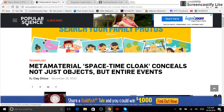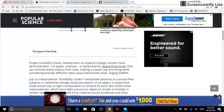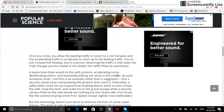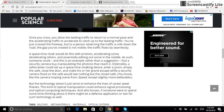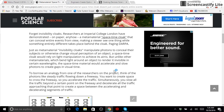The first article we've uncovered comes from Popular Science. Very quickly, metamaterial space-time cloak conceals not just objects, but entire events. Now, this goes into some very technical information, some of which you may not understand, but it is worth reading because at least you can start to understand that they actually have scientists working on this for governments around the world, specifically the United States, Great Britain, Russia probably works on this, and also China.